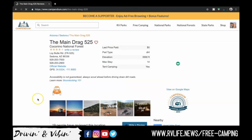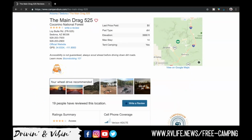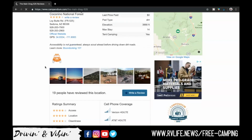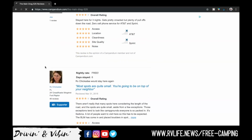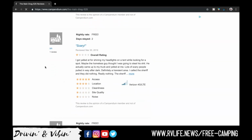This is a spot we camped at, and even on this spot you can see the 4x4 signifier, which we found is definitely not always true. But whenever you do see that signifier, it's good to go read the reviews to check what other people have said about it in regards to the access. So we're starting with 5-star reviews, 4-star reviews, 4 stars, 4 stars, and then we see this 1-star review.